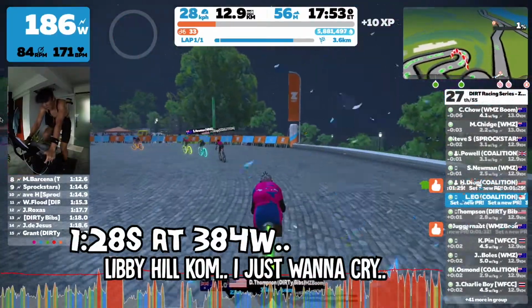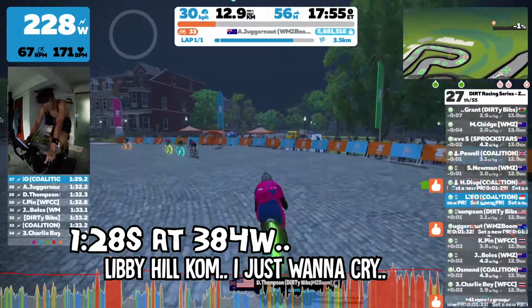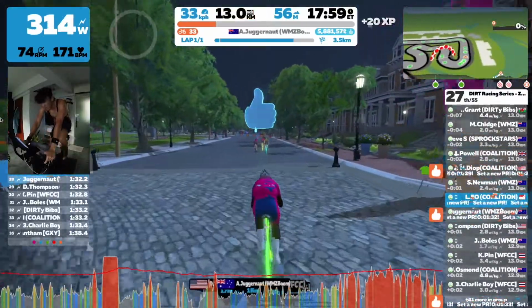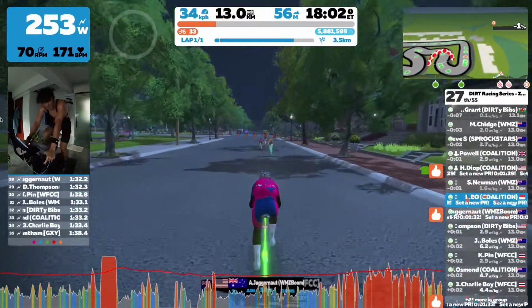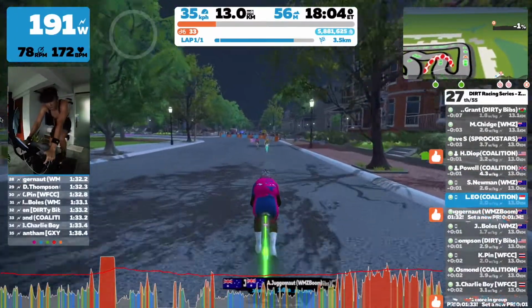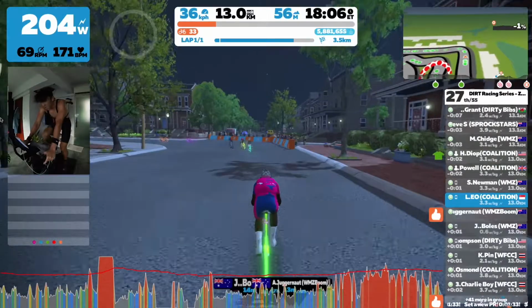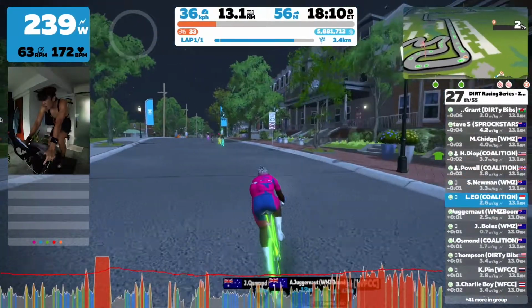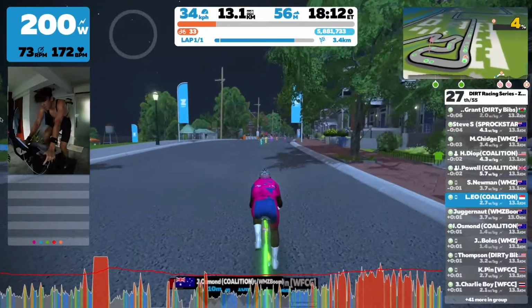So there it is. I'm really, really disappointed in myself. I gambled on the first sprint that I didn't win, and I couldn't recover in time for the Libby KOM. And between Libby and 23rd Street, it's not much of a recovery time.